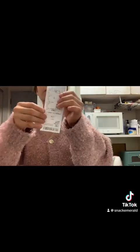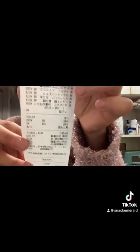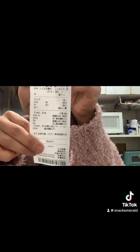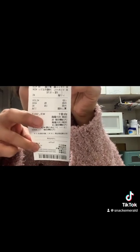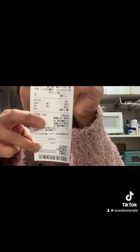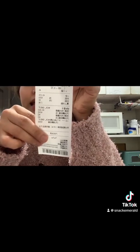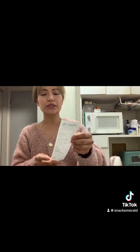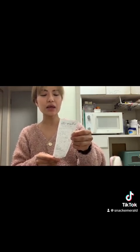So I only bought the necessities, basic kasi may laman pa yung card ko, no? So I only bought basic groceries today. I bought a total of 3,967 yen. So ayan, makikita nyo, it shows PayPay. Tapos, I'll be showing on the next screen, I've earned 90 points on spending 3,967 yen in Maruai.